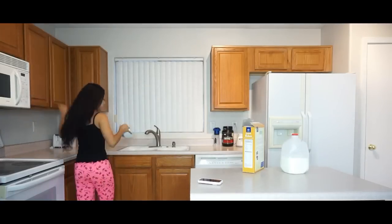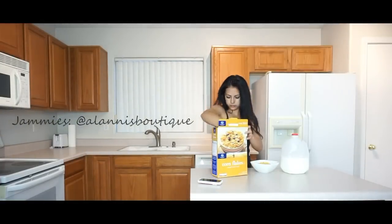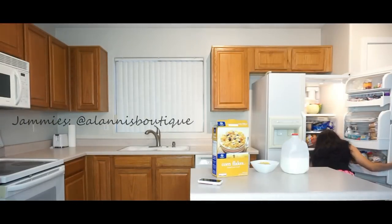On my day off, I don't usually have a big breakfast. I just want something light to get my day going. So some cereal with banana and milk will do.